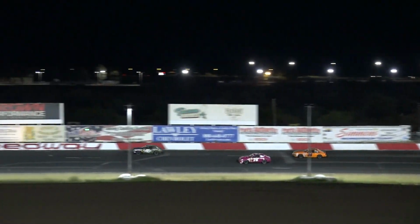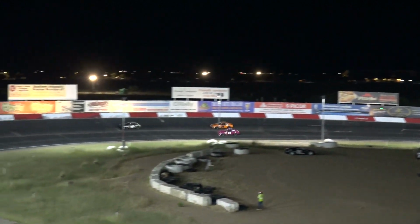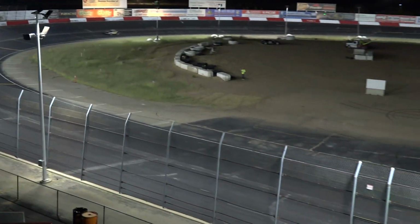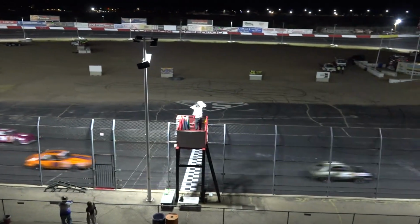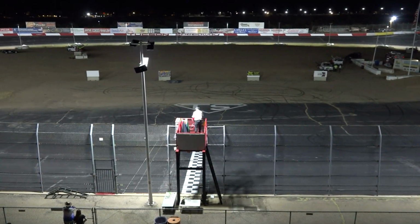Mark Bertram's going to slot himself right into the middle of that pack. Roger Raymond's going to have a tough time making a pass with pace to catch this leader, Garrett Gillum, as the white flag in hand. The checkered flag waves that time for Garrett Gillum.